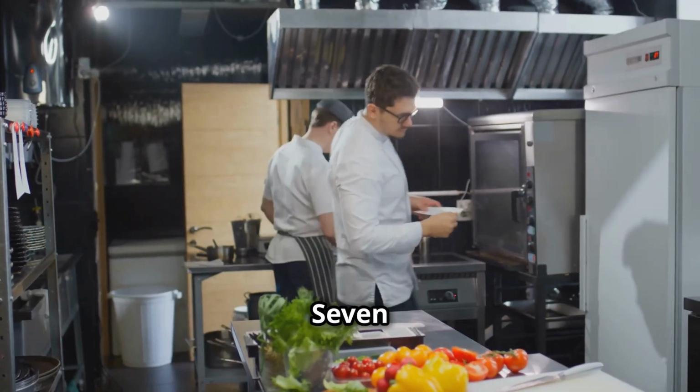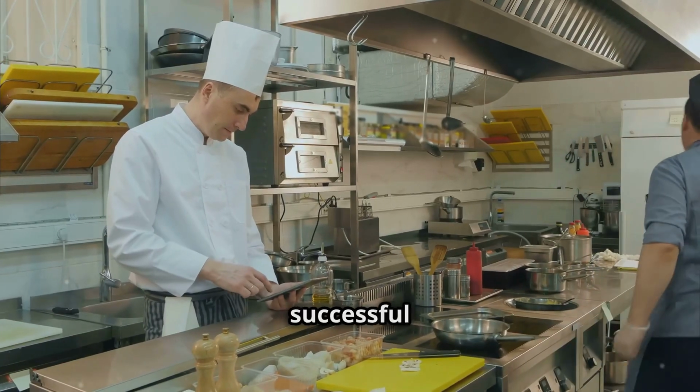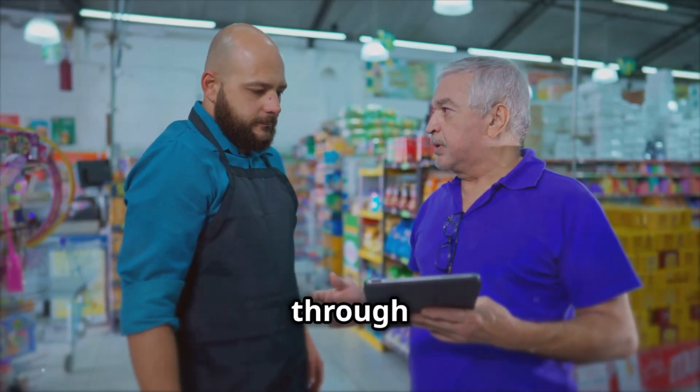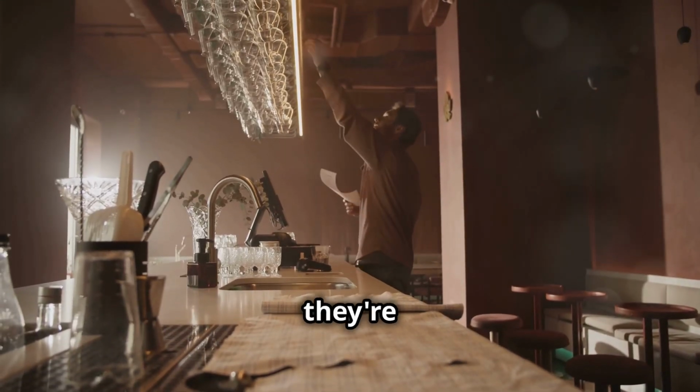Chapter 7. Regular audits. Keep those numbers straight. Listen, you can't run a successful kitchen based on guesswork. You need to know exactly what you have in stock, and the only way to do that is through regular inventory audits. Schedule regular audits and make sure they're thorough.